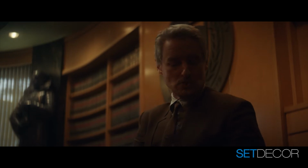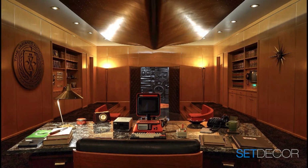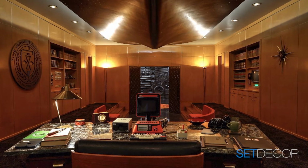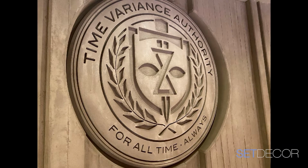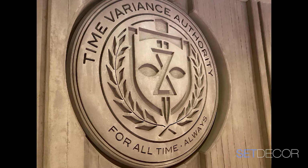Kasra, here's an example. I would imagine on the left of the judge's office where you had the insignia, and you mentioned your work with the graphic designer Jason Swears. There were so many graphics in the film. Can you get a little deeper into what that process of design on the graphics and the posters was like?